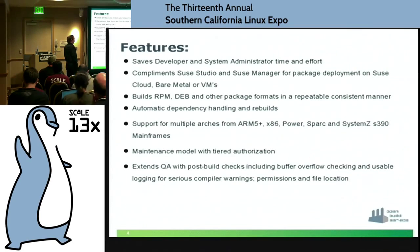And once you build the packages, it actually tests to see if they're usable. It does a fake root install, and it also includes buffer overflow checking, and it flags compiler warnings and permissions and file locations. So it won't let you do naughty things.